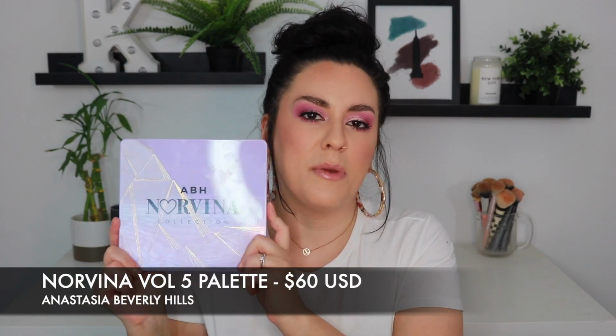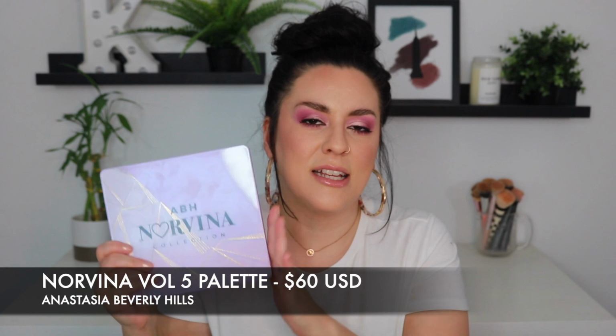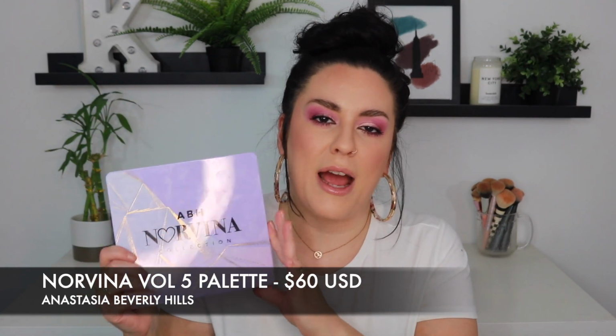All right, let's talk about an eyeshadow palette, which is one of the more recent launches from ABH. This is the Norvina palette volume number 5. I cannot stop reaching for this palette. The Norvina formula that comes in these plastic palettes, even the mini ones, which I absolutely love, love, love, love those. This formula is hands down my favorite ABH shadow formula. It just works for me.